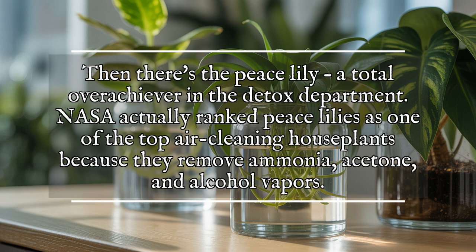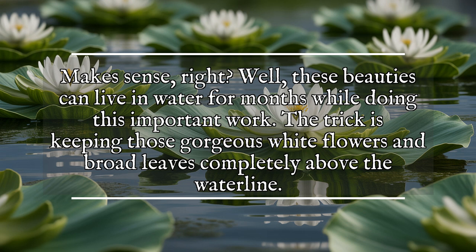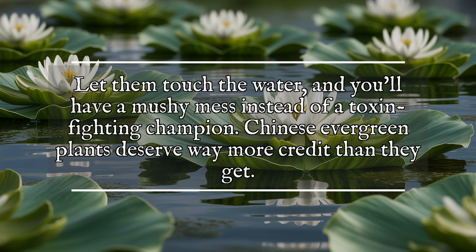Then there's the peace lily, a total overachiever in the detox department. NASA actually ranked peace lilies as one of the top air cleaning houseplants because they remove ammonia, acetone, and alcohol vapors. Makes sense, right? Well, these beauties can live in water for months while doing this important work. The trick is keeping those gorgeous white flowers and broad leaves completely above the waterline. Let them touch the water, and you'll have a mushy mess instead of a toxin-fighting champion.